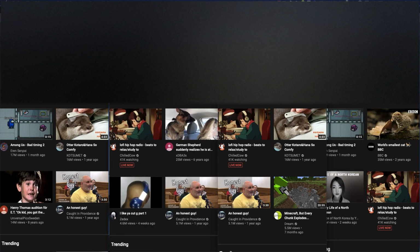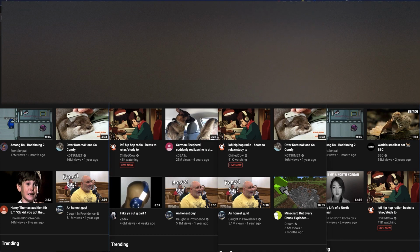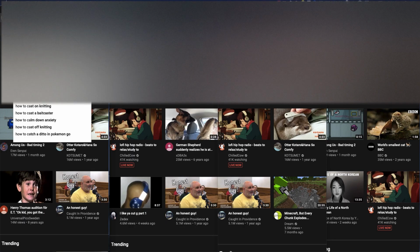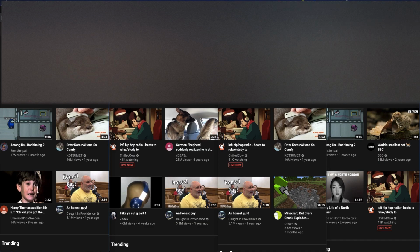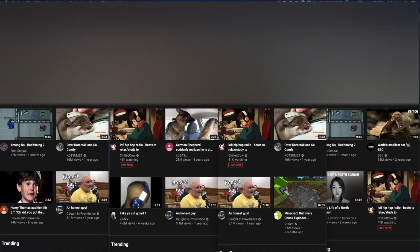So I have 2 screens. You can only see one right now in the background, but I have 2 screens. I normally open up a total of 8 to 9 different windows. And then step number 2, I start typing in my initial keyword phrases. For this example, we're gonna do pumpkin carving because Halloween just happened and it's a nice, easy example to illustrate one of the later points.